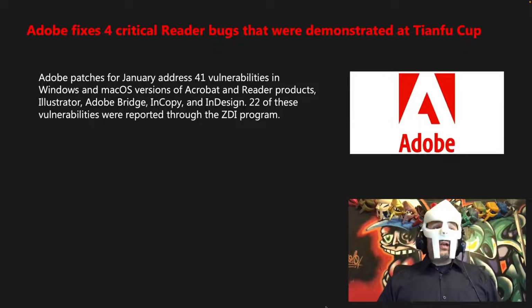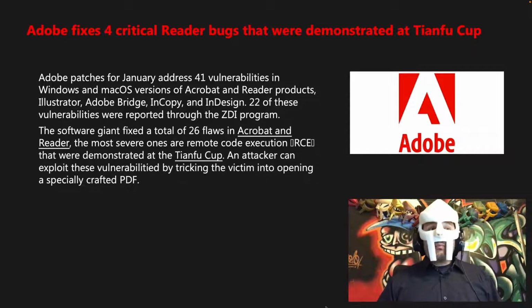Adobe patches for January addressed 41 vulnerabilities in Windows and macOS versions of Acrobat and Reader products, Illustrator, Adobe Bridge, InCopy, and InDesign. 22 of these vulnerabilities were reported through the CDI program. The software giant fixed a total of 26 flaws in Acrobat and Reader. The most severe ones are remote code execution flaws that were demonstrated at the Tianfu Cup. An attacker can exploit these vulnerabilities by tricking the victim into opening a specially crafted PDF.